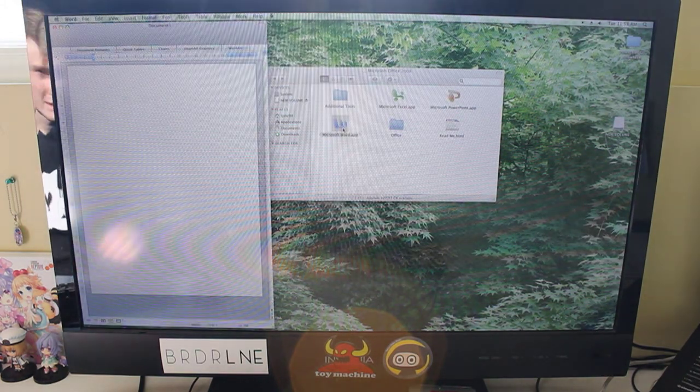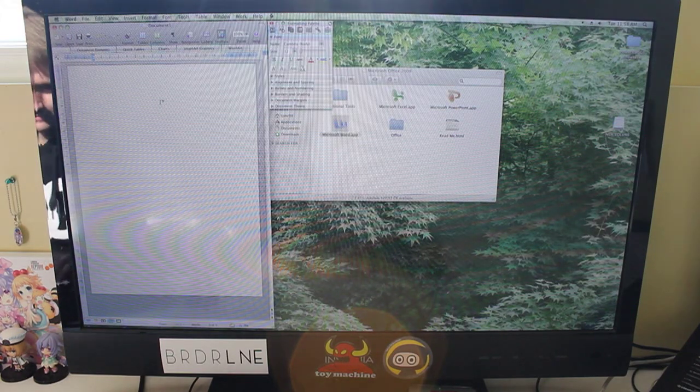Microsoft Office 2008. What am I going to say about it? It works like you'd expect it to. There's really nothing to say. And it brings DocX compatibility to your PowerPC Mac.